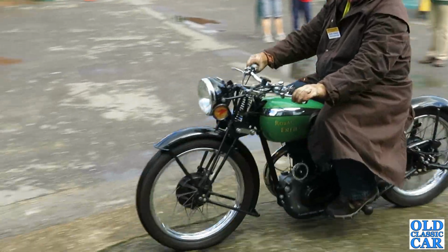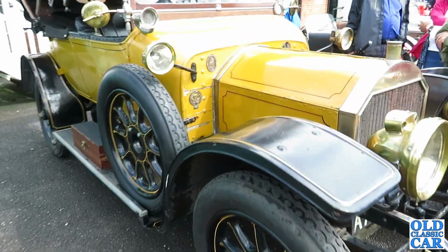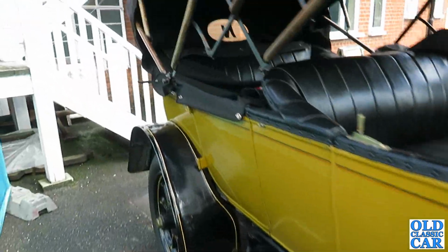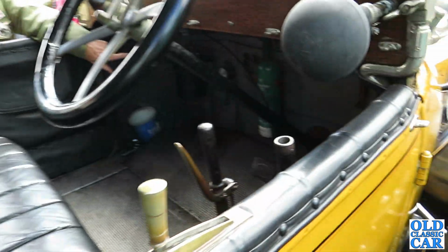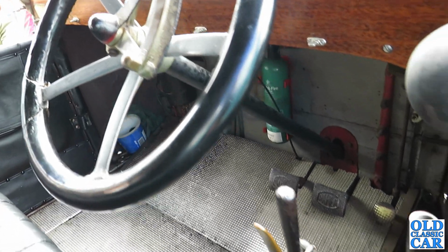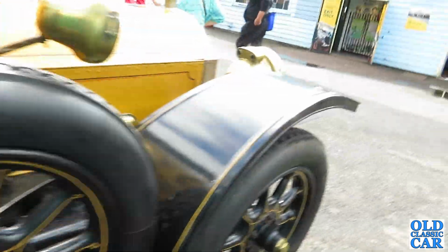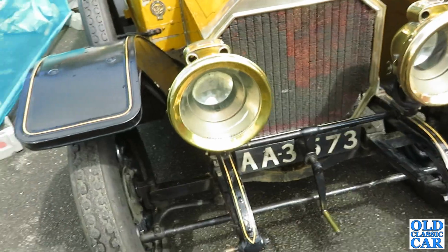Got a vintage Napier. Wooden frame for the roof down there. Yeah, and then you just got the basic controls, and that's it. Using a 3-speed gearbox. Yes, just 3-speed. No brakes on the front.